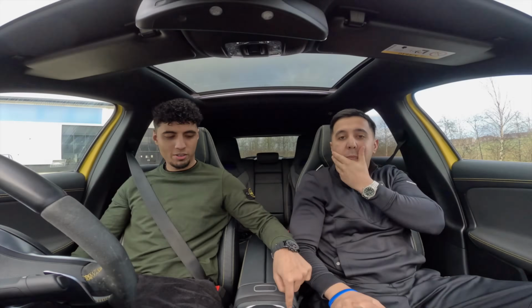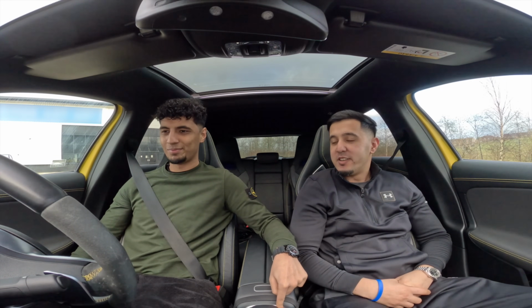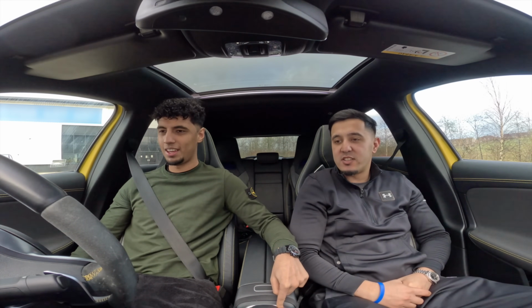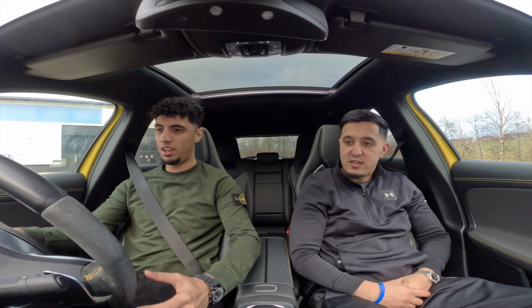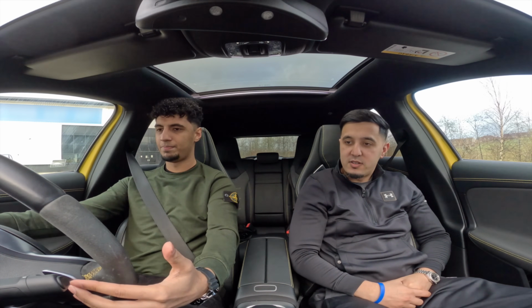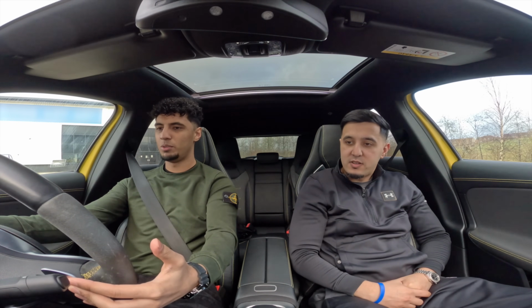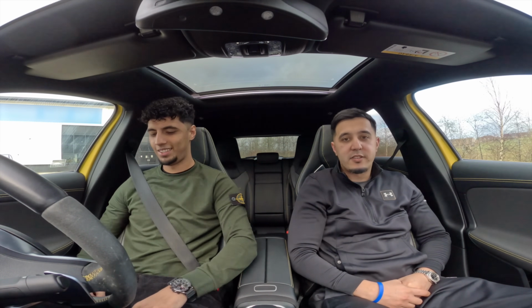What we're going straight into, Rafat? Drift mode. Let's test this out, how good it is. People say it's good, some people say it's decent. Straight into manual mode, Race mode as well. And then what you do is hold both the shift paddles. Drift mode confirmed, paddle up, paddle down, drift mode active. Let's give it a go.